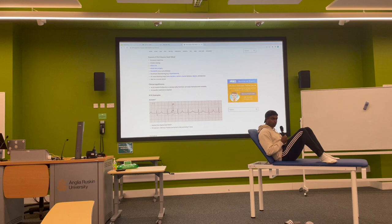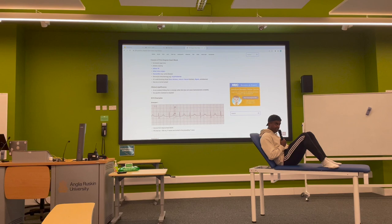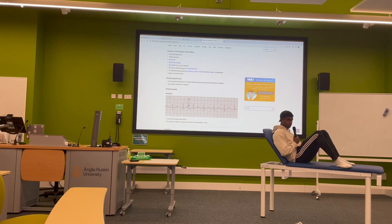So, if the heart's dying, there's an area of dead cells. Can electrical activity go through those dead cells? No. Block. Why does increased vagal tone cause a heart block?